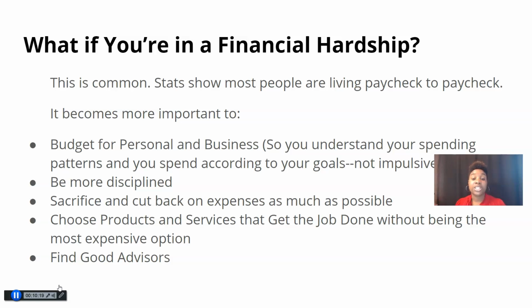So it's just that when you start in financial hardship, it becomes a lot more important to budget for personal and business so that you can understand your spending patterns and so that you can spend according to your goals and cut back on impulsive spending. This is really, really important. You have to be more disciplined when you're in financial hardship.